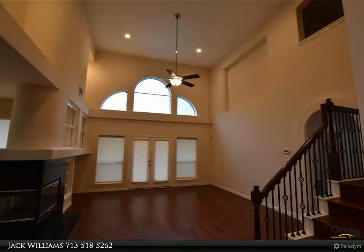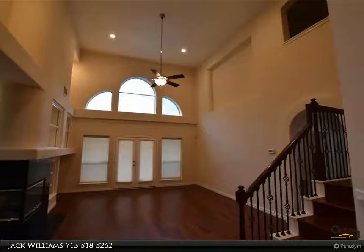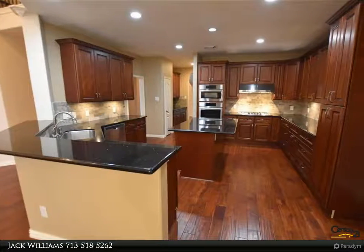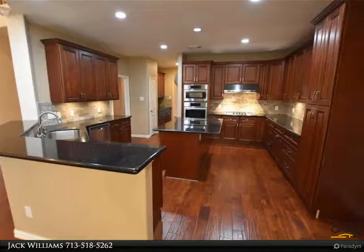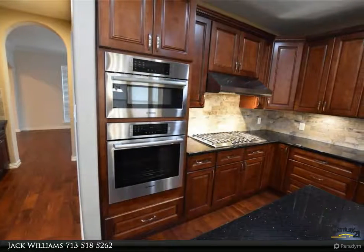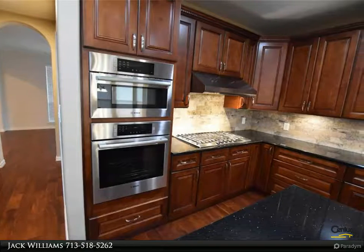Why buy new when you can purchase this great home? Many upgrades throughout, which include engineered wood floors, granite island and countertops throughout, Bosch convection and microwave oven, brand new dishwasher, stainless steel oven extractor fan, Bosch downdraft, Viking 6-burner gas top, LED recessed lighting.